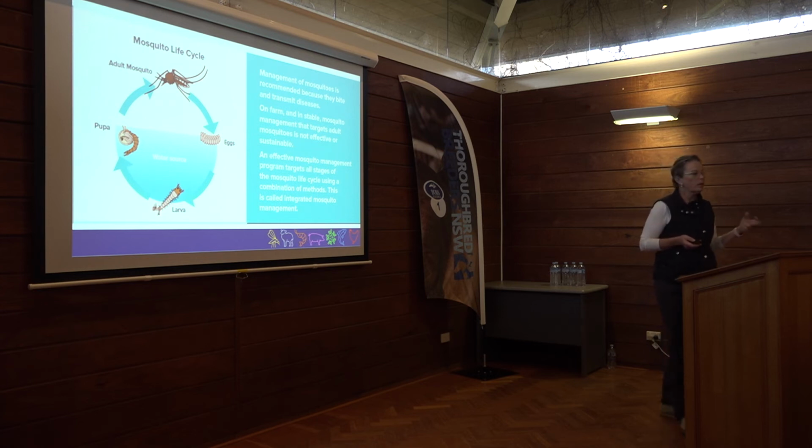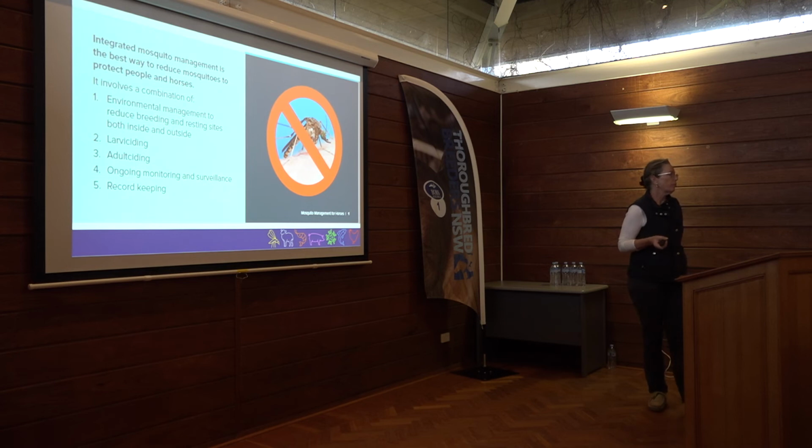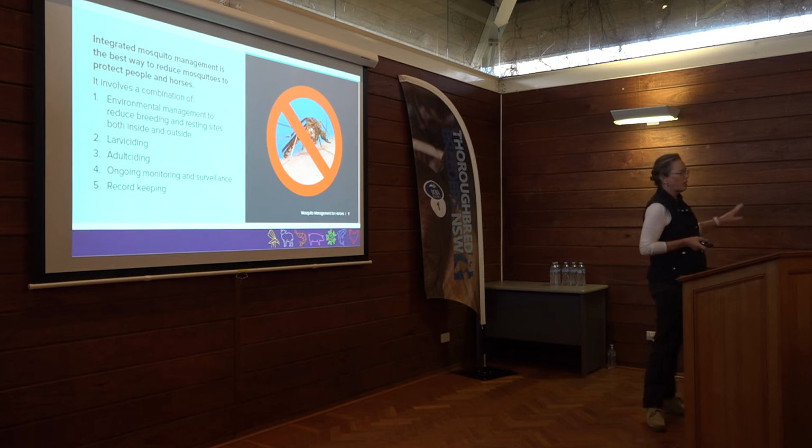And the last one is respond. By respond, I mean if you are seeing increasing numbers of vectors, then you deal with them accordingly. So that may be that you're going to use specific chemical control, and it could be larvicidal treatment. So that's looking at treating standing water areas. It may be treating effluent ponds.